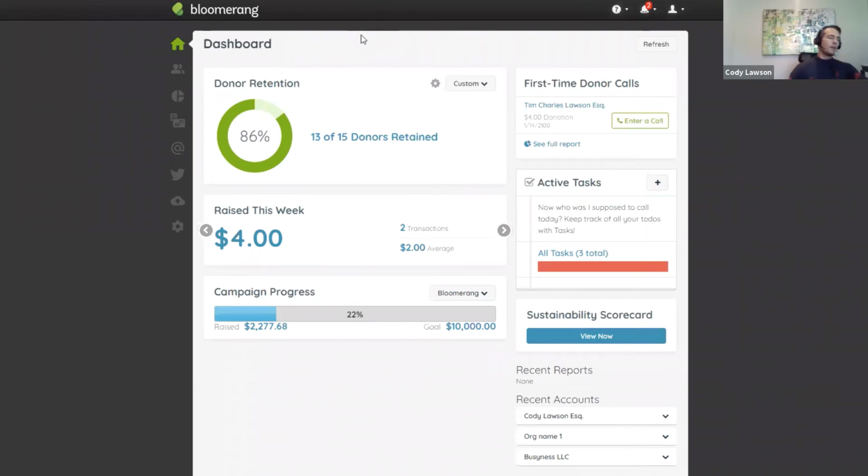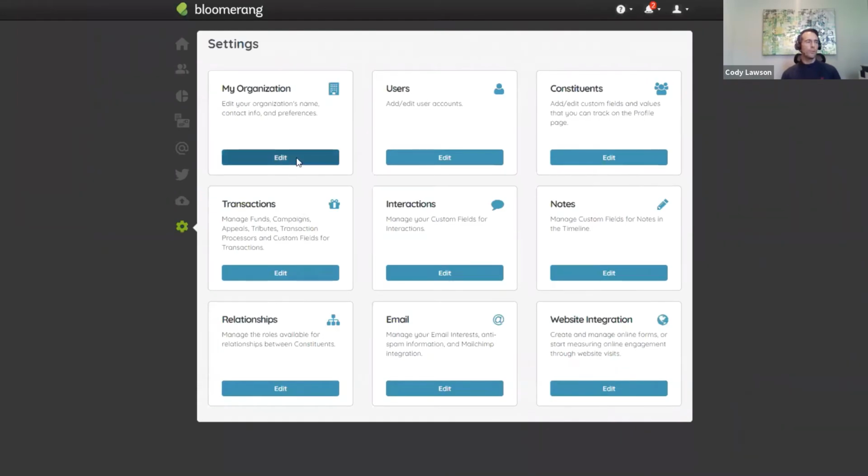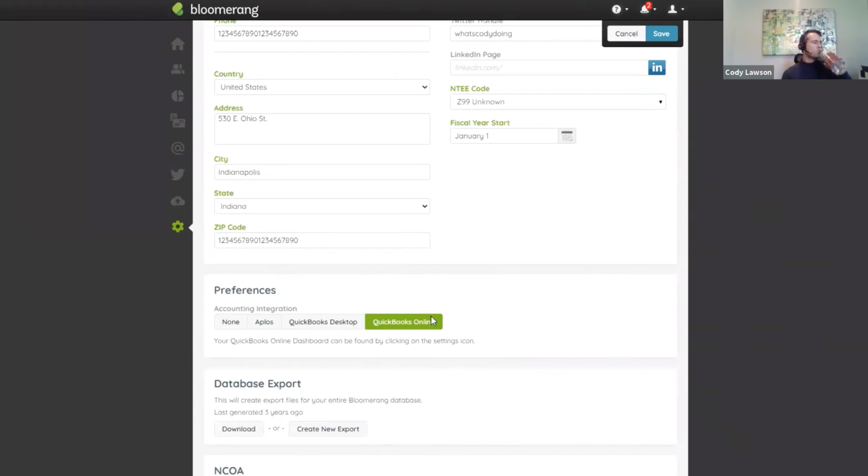So here's your Bloomerang screen, your dashboard. Under the settings menu, so again, this is admin only access. So you would need to have an admin. You come in here to the settings icon, you view all settings. You go to your My Organization page, and if you scroll down here, you can see that we now have this QuickBooks Online option that you can select.